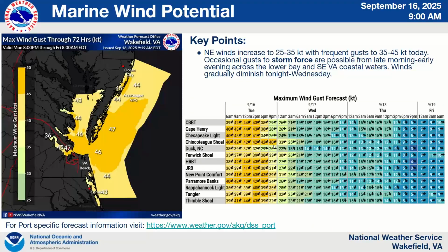So just the marine wind potential, like I was saying earlier, we're already seeing those wind gusts starting to pick up, and we do reach around 45 knot gusts possibly this afternoon and into this evening. But like I was saying, as soon as that coastal low starts to make landfall, it will begin to weaken. And we do see the winds really begin to taper off by midnight tonight and early Wednesday morning. And then we see just some decent marine conditions throughout Wednesday afternoon, kind of going into Friday as well.